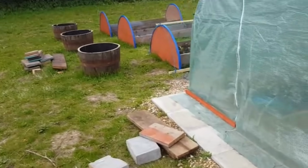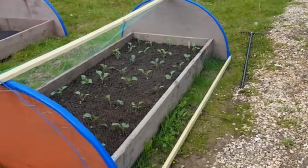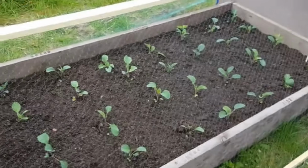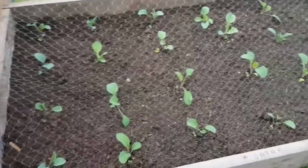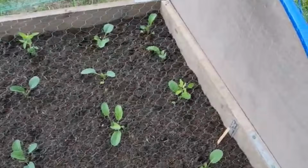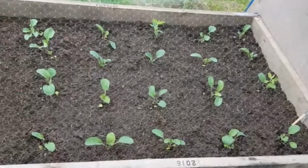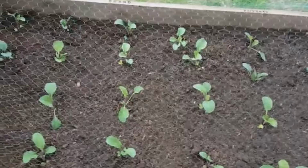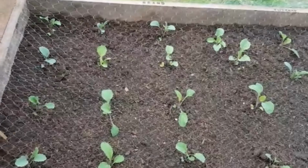Out in the raised bed, everything's as it should be. Nothing's been able to get under that netting and attack the plants, which are now looking really nice and strong. They're getting their own watering from the sky because we have had quite a bit of rain this week. Not torrential downpours, but enough certainly to keep these watered. I'll just need to keep an eye on weeds.